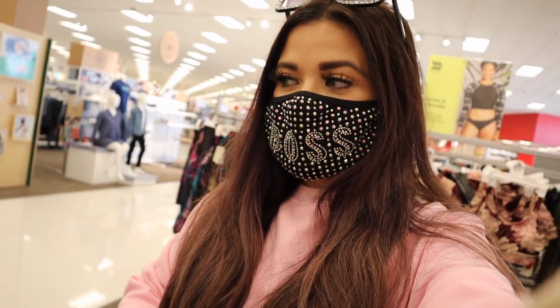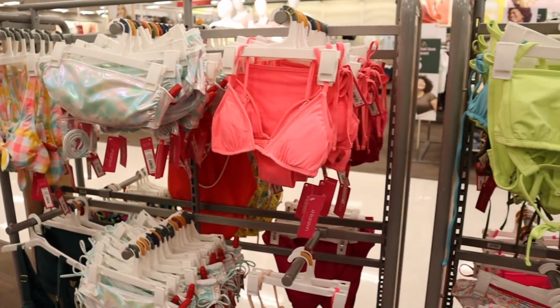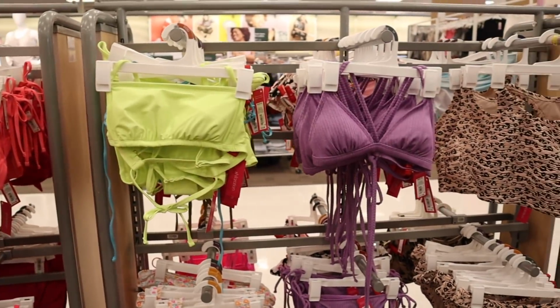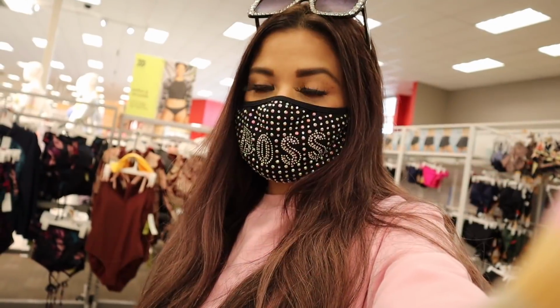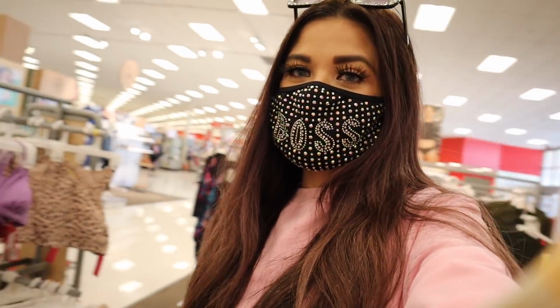So the first section that I really want to look at is definitely the bathing suits, you guys, because they just put them out and everything over here, I swear to you, is seriously to die for. And honestly, the bathing suits look way better than the ones at Walmart, so you guys are going to love this section as much as me.